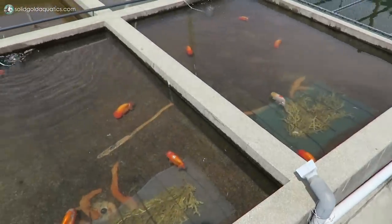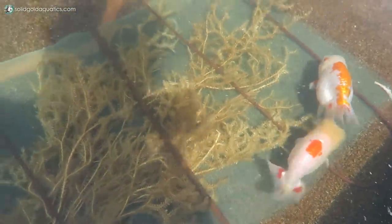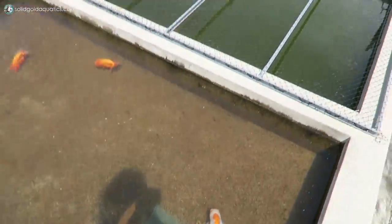Beautiful ones everywhere you look, and they're big and they're healthy, and they're great examples of their varieties. Ooh, look at that one. I like that one. It's got a little red spot on its back. It's cute.